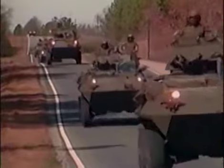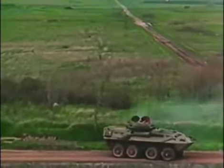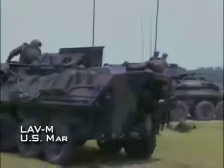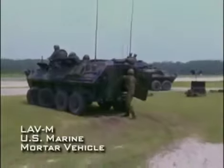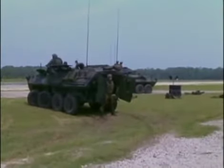The LAV-25 has a number of specialized variants. The LAV-AT is a tank hunter, fitted with a Hammerhead TOW missile launcher for engaging hostile tanks. To provide fire support for the Marine units, there is a special mortar version armed with an 81mm mortar in the rear compartment.